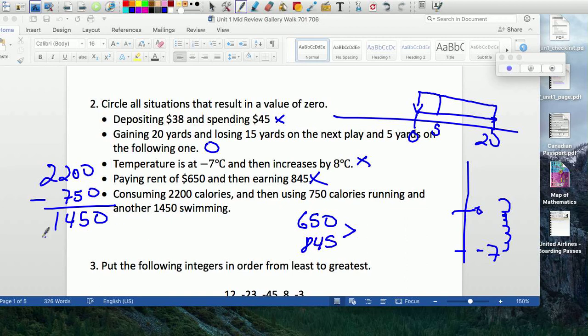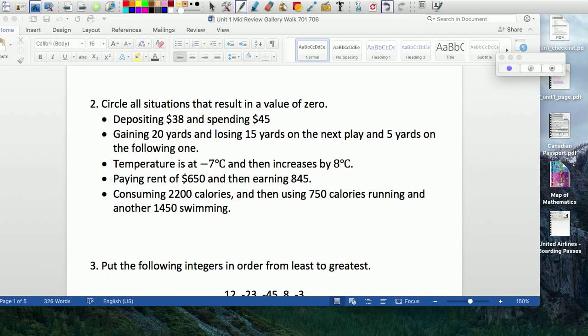But then I went swimming. And swimming takes a lot of calories. It's good exercise. Would that put me back at 0? Yes, it would. So the final answer would be this one. This one, and those two situations would put you back at 0.